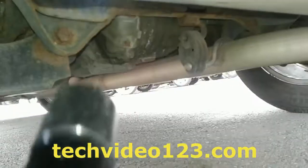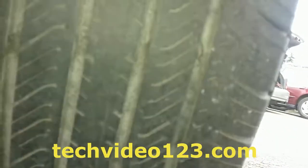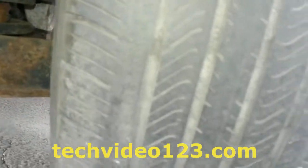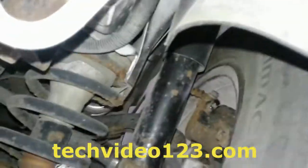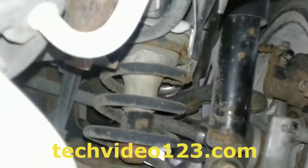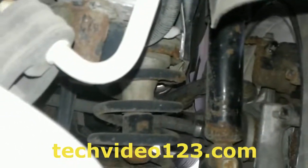Okay, yeah, looking good. On the right rear tire, about the same, about 15,000 K left. And your shock looking not too shabby, nice and dry. Your suspension, no visible leaks. I'm giving the right side rear suspension a thumbs up.